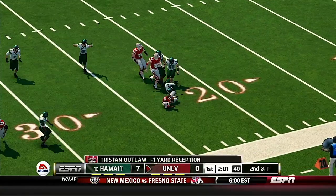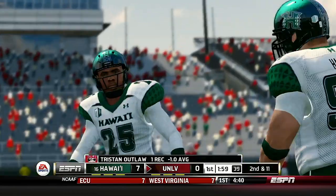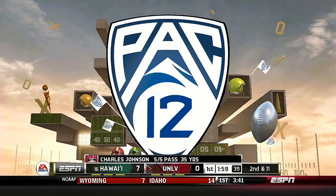Quick throw, and he's taken down at the 24-yard line. Loss of 1 yard on the play. That'll bring up second and 11.